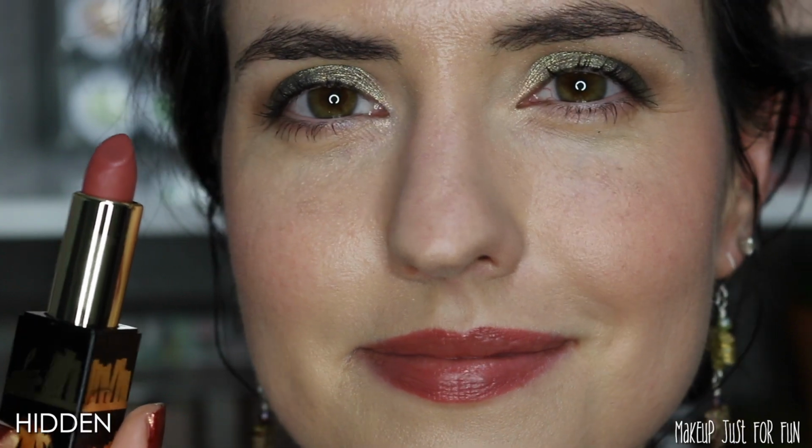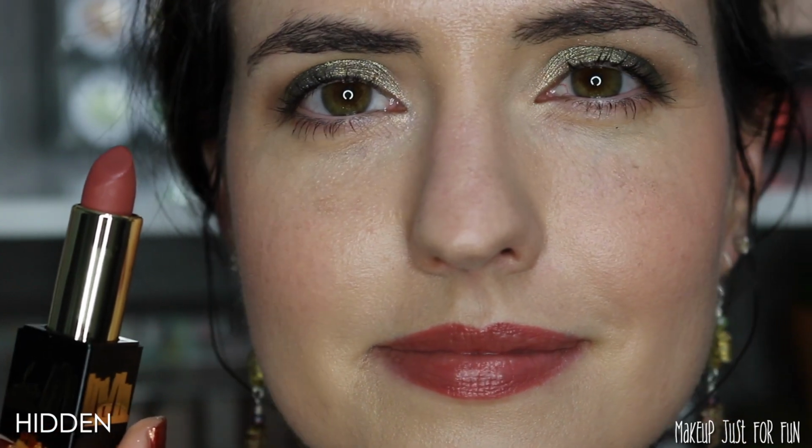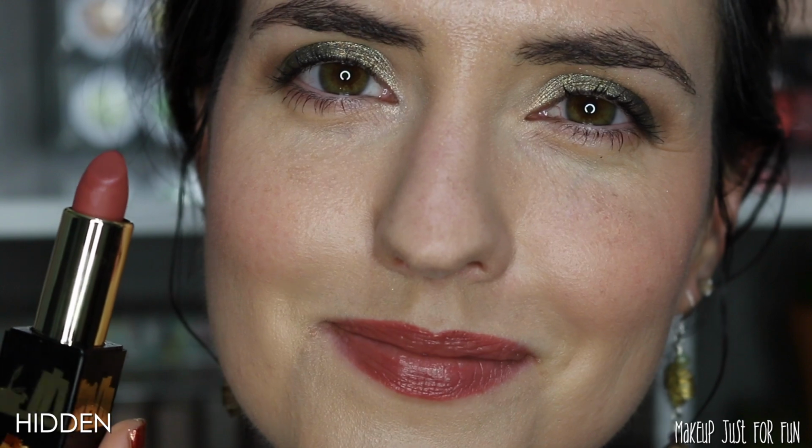Next, we have Hidden. This is a cool pinky nude, and this is the shade that I'm wearing throughout the talking portions of the video. This is such an easy, everyday lip color for me. It's definitely a my lips but better type of shade, so this one's going to get a lot of rotation as well.